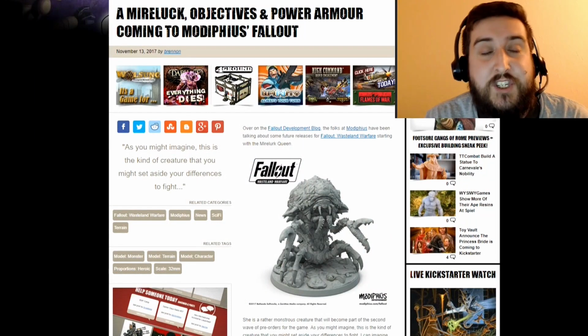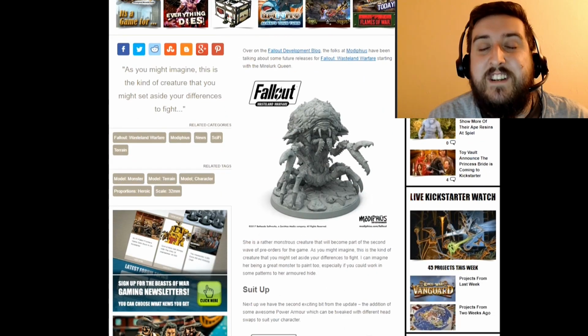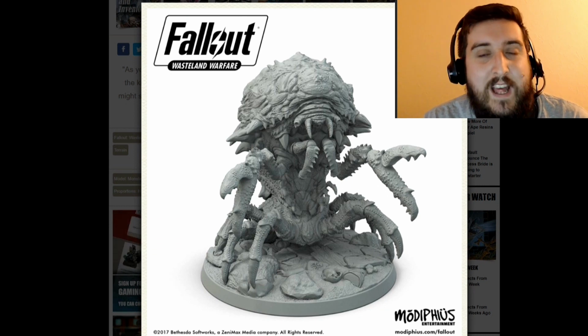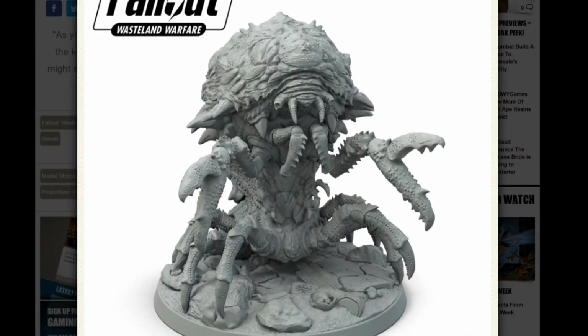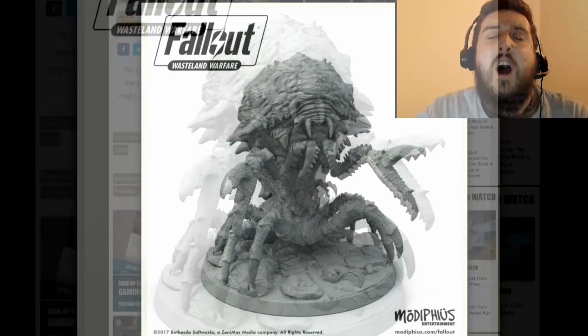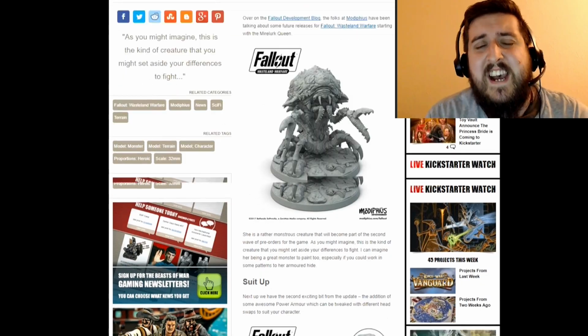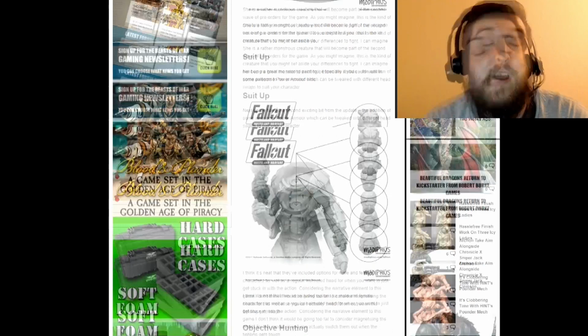The big thing they showed off was possibly their largest miniature to date, which is going to be called the Mirelurk Queen. Now, anyone who's played Fallout will know exactly what this is, but this is an absolutely monstrous piece that you'll be hunting down on the tabletop. If you're going to do a lot of the cooperative side of things, I always love a little bit of monster hunting on the tabletop, especially in skirmish games, and this one's looking absolutely horrifying.